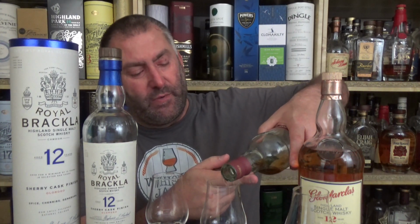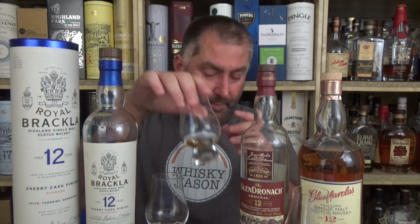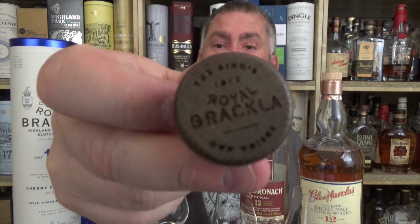So let's pour a little bit of the Glendronach. It still says on the tin, non-chill filtered, no color added. The bottle never had it. Oh yeah, much better. On the nose, they're somewhat similar. All right, pour a little bit more and then give my final assessment. Good cork, by the way, as well. Has a nice feeling. Nice bottle.